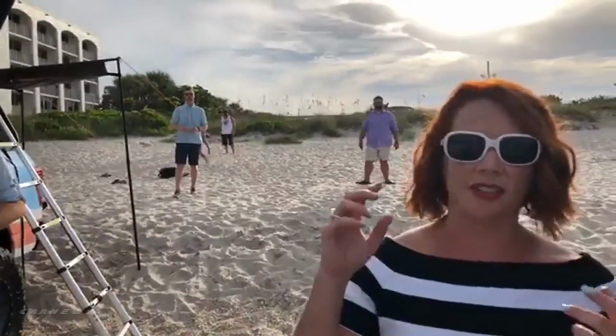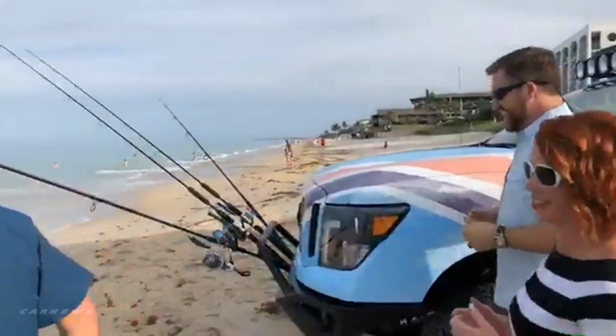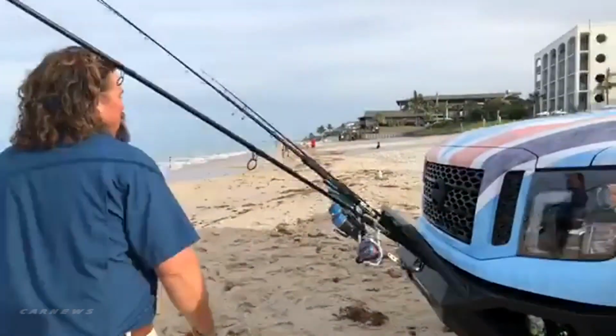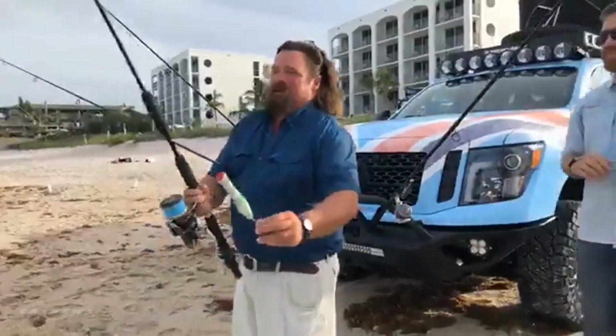All right, so we did all this to go have some fun at the beach, and there's some fishing rods standing right there, Carter. I'm going to make a couple casts. Yes, let's do this. I'm itching. I want to see this. I've got a lot of selections, but I think I'm going to go with the popper. Excellent. Because we saw some really big jacks chasing bait a few minutes ago.